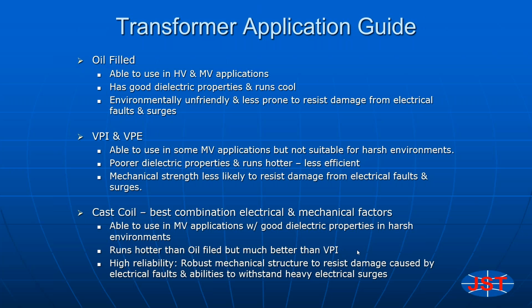And just to give you an example, typical temperature rise specs for VPI are 150 degrees C. In cast, there's two standards that are out there. There's an 80 degrees C and 115 degrees C. And it really depends on the application and cost targets for the particular project.